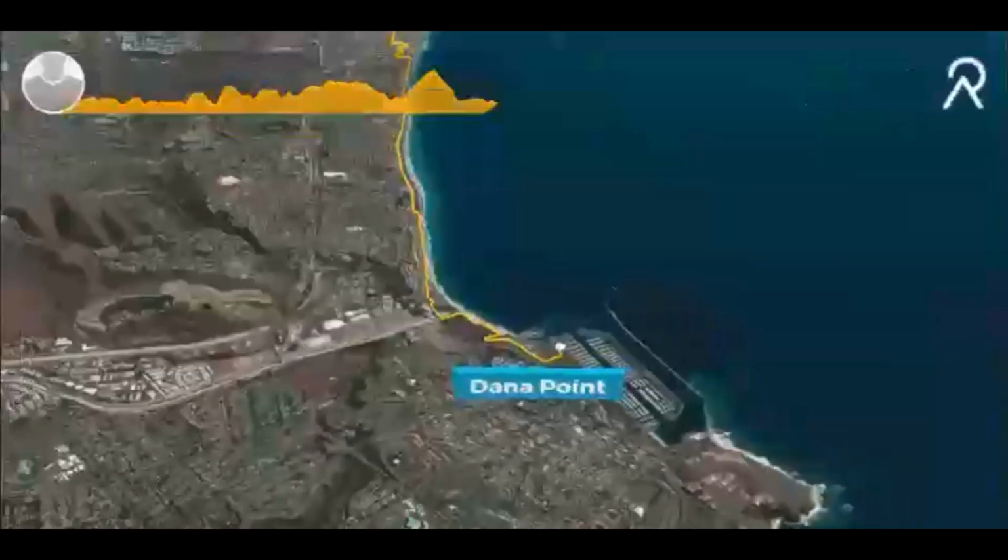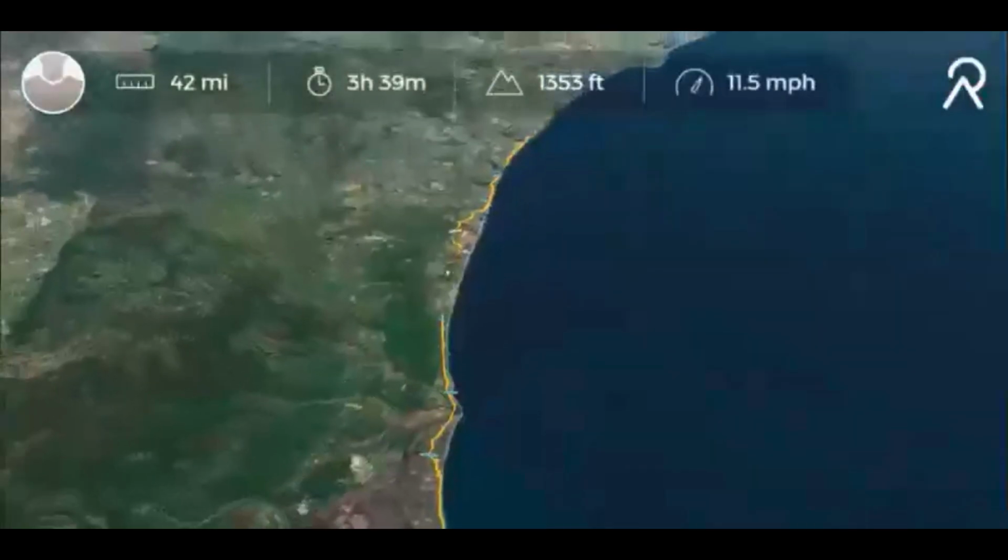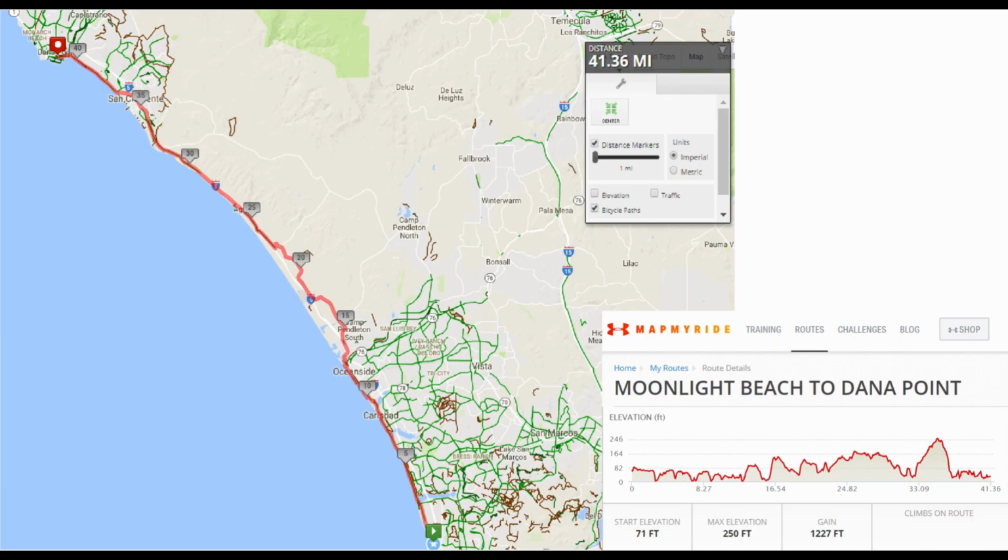This is a beautiful ride, nice beach ride, so I think you'll have a good time. With all of my videos, you can also get the map on Map My Ride. Here's an example on the Moonlight Beach to Dana Point. These are all public. Go ahead and pull it up, download the directions, and you're good to go.